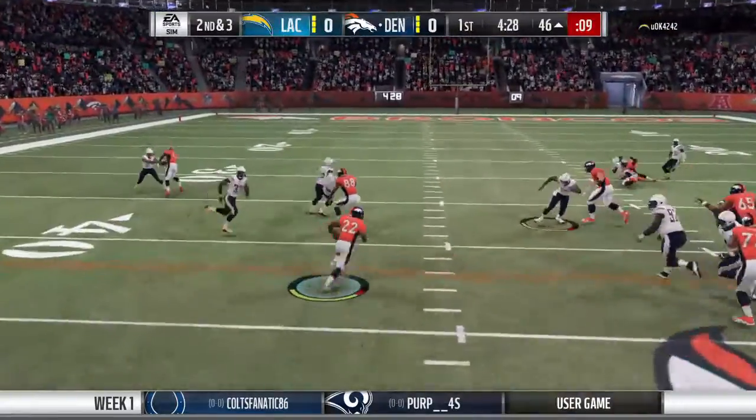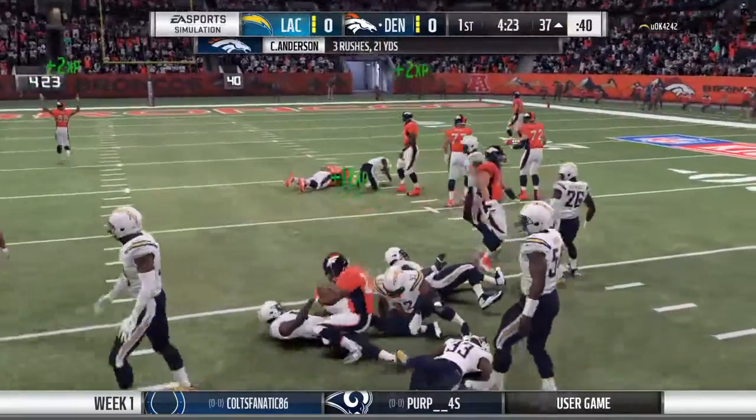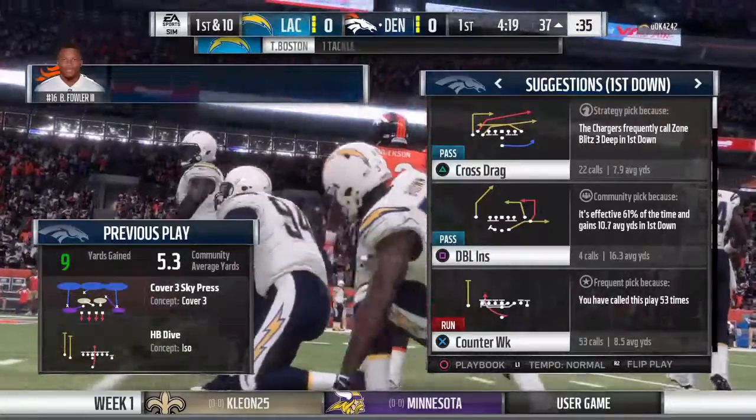Run it again with Anderson. And an alley to run. And he'll get it down on the play to the 37. It's a 9-yard gain, and it keeps the drive moving.